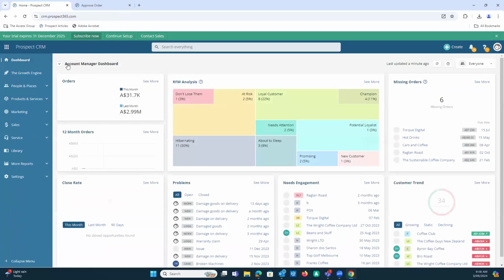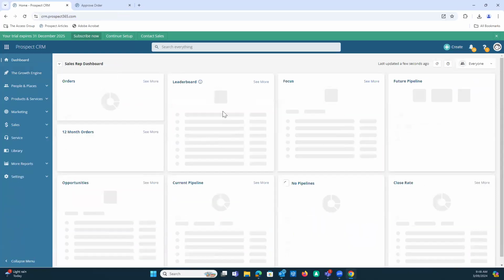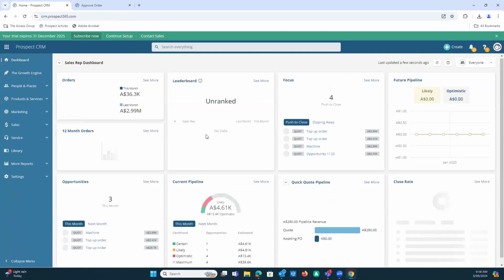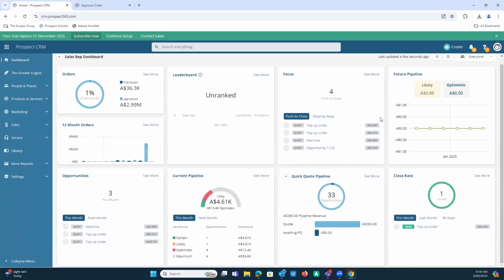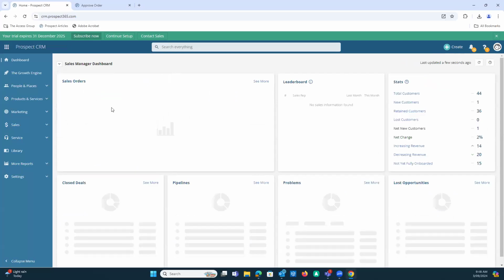And I also did mention we will quickly touch upon the other dashboards as well. With the sales rep dashboard, we give you the leaderboards, and we also give you the current pipeline and the more optimistic and the likely value. At any given stage, you can pretty much see at the top level how well your sales reps have been performing.